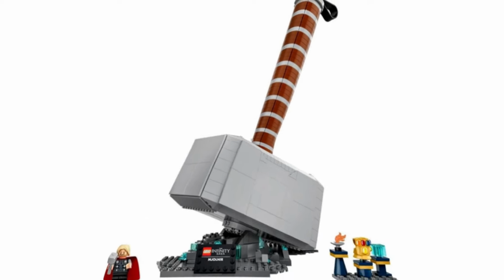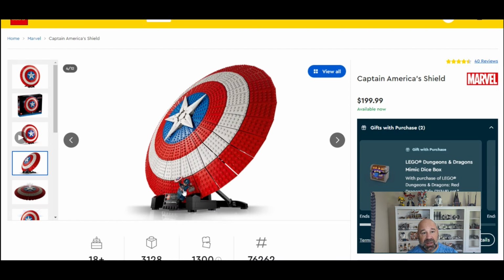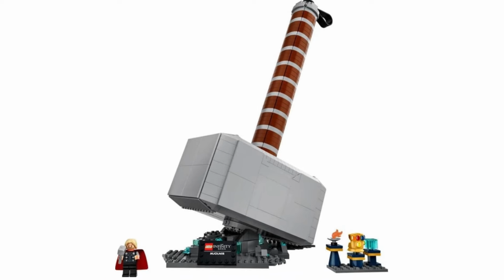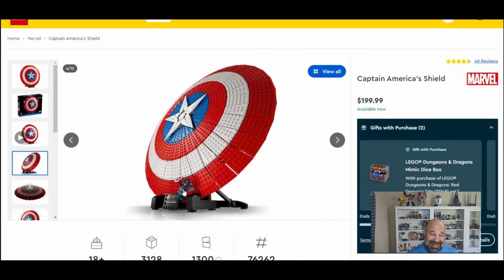And I forget what the vault is called. Tell me what it is in the comments. My bad on that. I'm just recalling other examples that I'll pull up on the screen. But if you're into the Infinity Gauntlet, the Nano Gauntlet, Mjolnir, you have Captain America's Shield. As an investor, this is a lot to store.